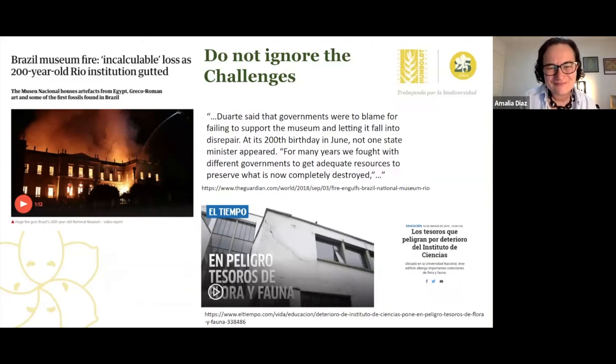So here is an example of these challenges that we have to pay attention to. One of them is the fire at the Rio Museum, and I know this morning someone talked about it, because it was a huge loss, like a 200 years loss of history, because it was defunded. Here I'm including a quote that was basically blaming the government, because when it was their 200th birthday, no one was there. This is an excerpt from The Guardian.